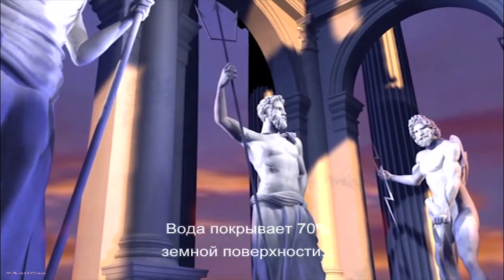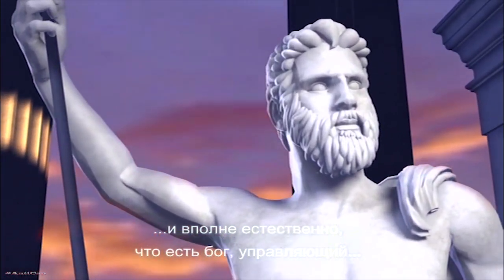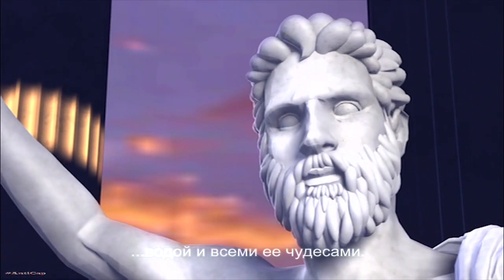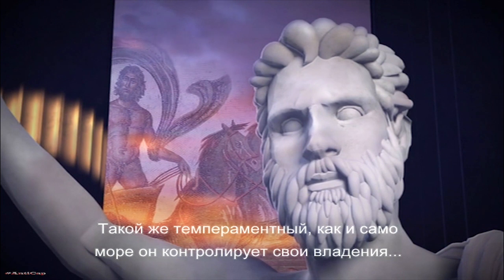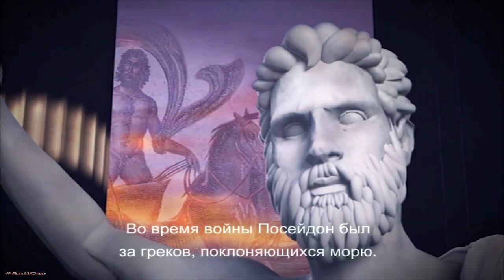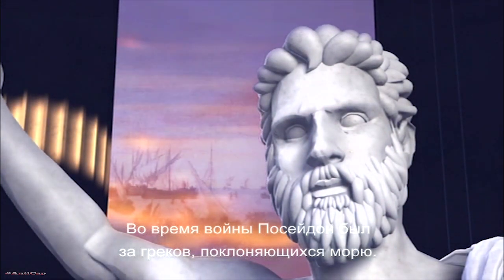With water covering over 70% of the world's surface, it is only natural that a god should be appointed the duty of ruling over it and all its wonders. Poseidon serves as such. As temperamental as the sea itself, he watches and controls his domain from deep beneath its surface. During the war, Poseidon favored the Greeks, a seafaring people.